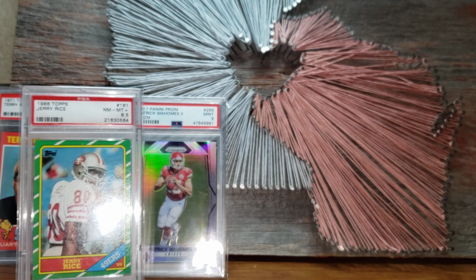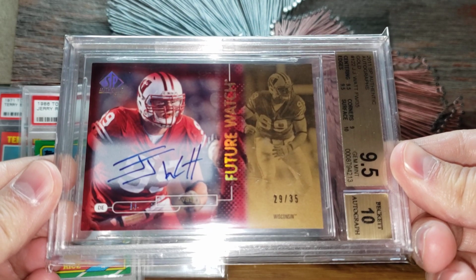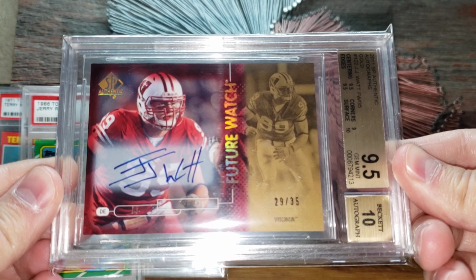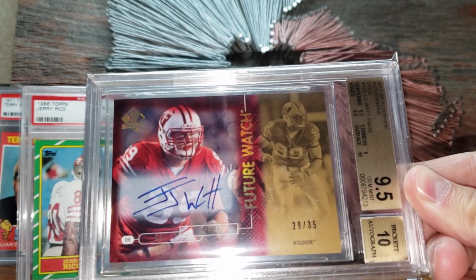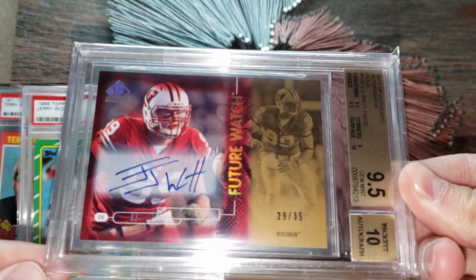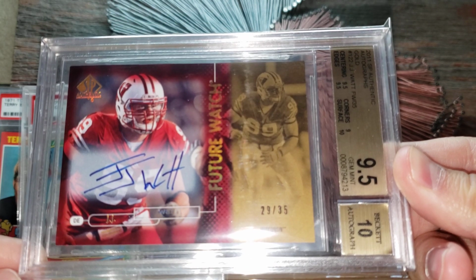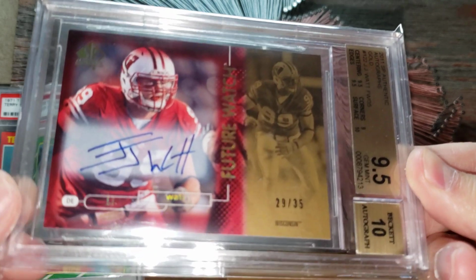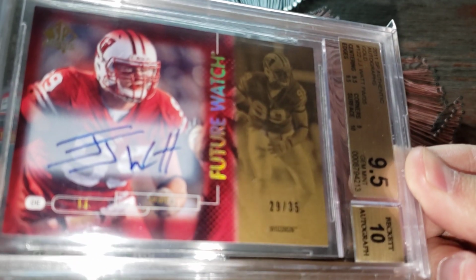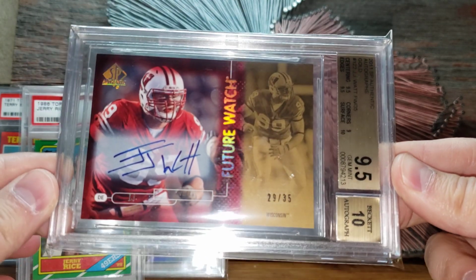Now, we're not going to do any Packer cards, but I am going to do a Badger card here. This is a rookie card from a great set, SP Authentic Future Watch. This one kind of pays homage to that 98 SP Authentic set. Just a beautiful card. This is the gold version, numbered out of 35. On-card autograph of J.J. Watt. God, these cards are just beautiful.